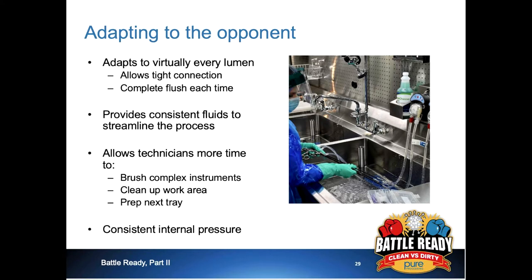Because the system is hands-free, users can take extra time to brush complex, rotating discs on robotic arms, clean up the surrounding work area, or start prepping the next tray for reprocessing. Another important factor in pre-cleaning is the internal pressure during flushing, which should be closely monitored so as to prevent damage to delicate fiber optic bundles or thin, tiny lumens. Some automated flushing systems feature pressure relief valves to help maintain pressure inside the lumens and prevent pressure-related damage.